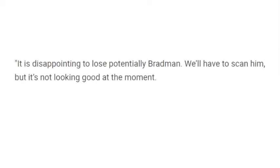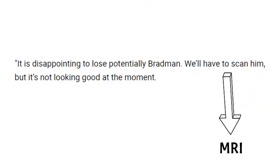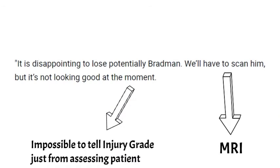Now, the coach, Adam O'Brien, was quoted afterwards that it was very disappointing to lose him. He said he'll have to have a scan, which means he's going to have an MRI, almost certainly. And he said, look, it's not looking good at the moment. Unfortunately, you can't really tell just from looking at the patient. It's impossible to tell the grade from just looking at him. So the MRI will determine whether he needs surgery or not.